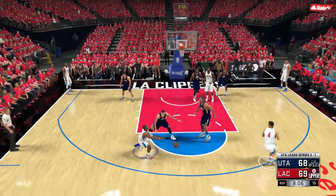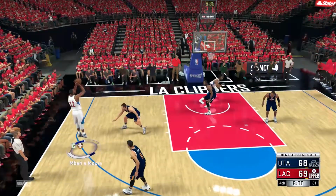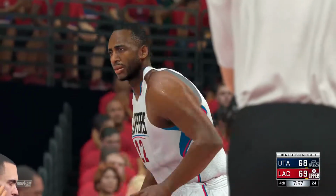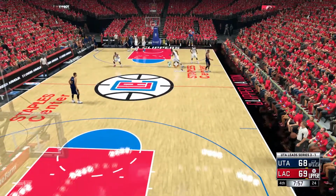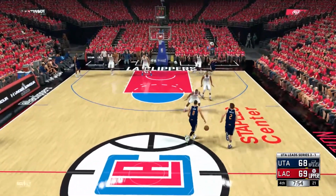Paul left side. There's the feed to Redick. From the arc. Jordan kicks to Mbah a Moute. And it's going to be out of bounds. The Jazz will take it. Jamal Crawford, he's checked in for J.J. Redick. Utah's gotten off to an 0-for-2 start from downtown here in the fourth quarter.